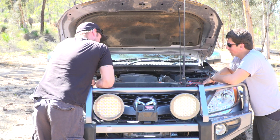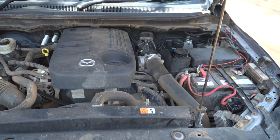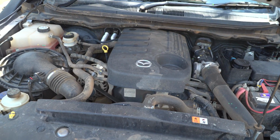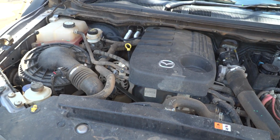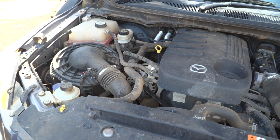What have we got here? We've got a factory engine. It's the 5-cylinder 3.2, same as the Ranger, as you mentioned. Primary battery here, hooked up with the project isolator to the secondary batteries in the back. I can see why. There's not a lot of room here.